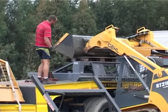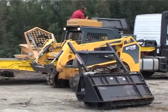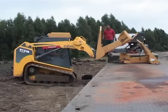After two great days in the Midlands at Masonite, it's time to load the machines along with the attachments.